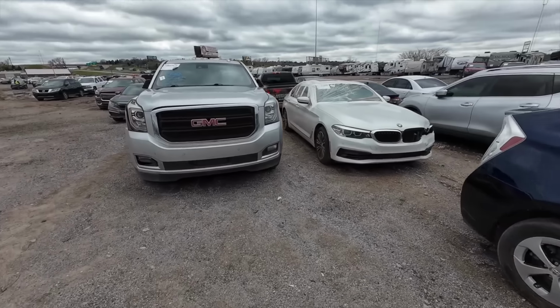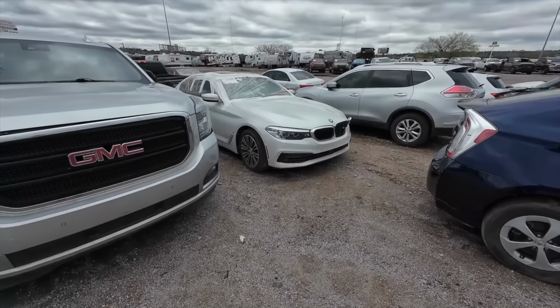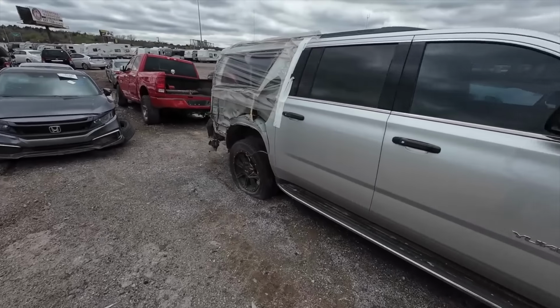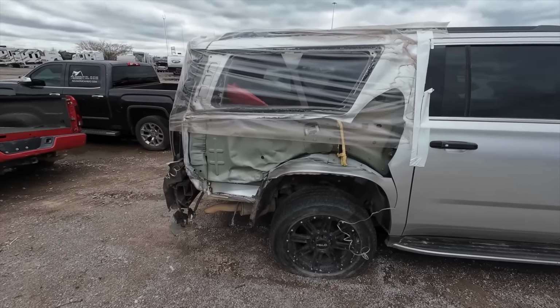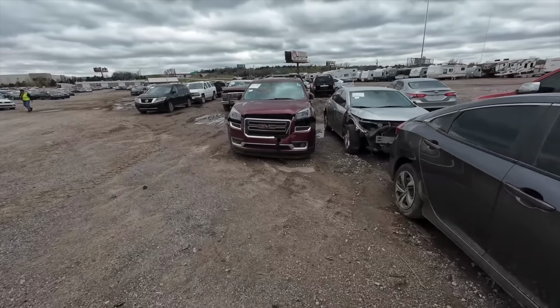That's how it goes. I like that little BMW. Not sure why the front end collision airbags destroyed the windshield. Got a little GMC Yukon. Never mind. As usual, this is how it goes for me, guys. Every time I see something I like, once you get to the other side, it's completely cut to pieces, ripped to shreds. We're gonna keep going though.